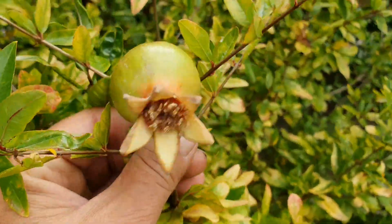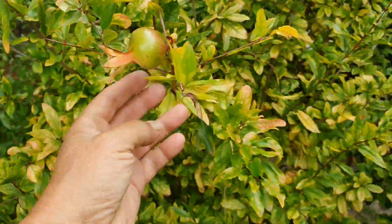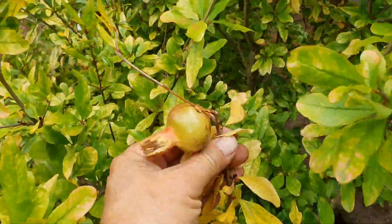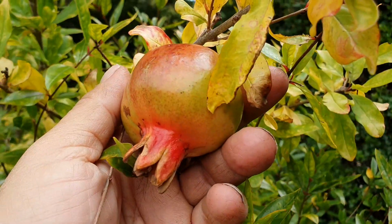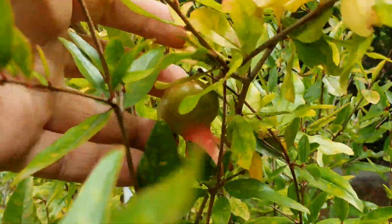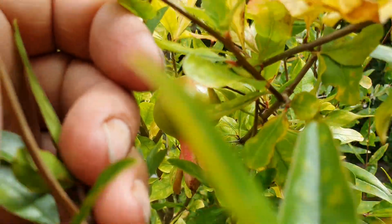But I'm not really complaining, guys, because the Elsh has given me its first fruits this year, this season. 1, finally, after 5 years. 2, 3, that's a beauty. And I've heard these are very tasty. And 4. So yeah, only 4 compared to my neighbor's, I don't know, 50 or 104.